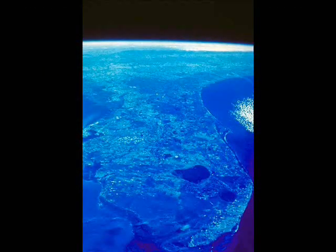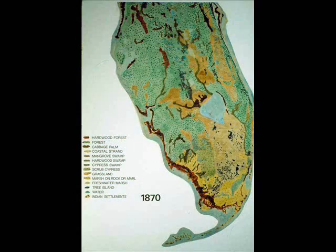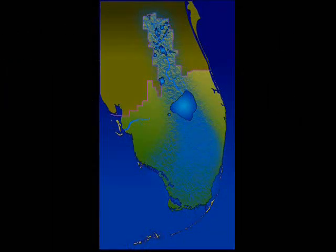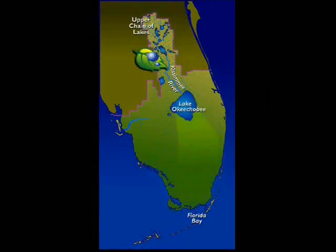The peninsula of South Florida is very flat, with much of the landscape just tens of feet above sea level. Historically a wetland, this region is dependent on rainfall for most of its water. In its natural state, during the May to October wet season, water would spill from lake to lake, spread over wetlands to the south, and slowly flow to Florida Bay.